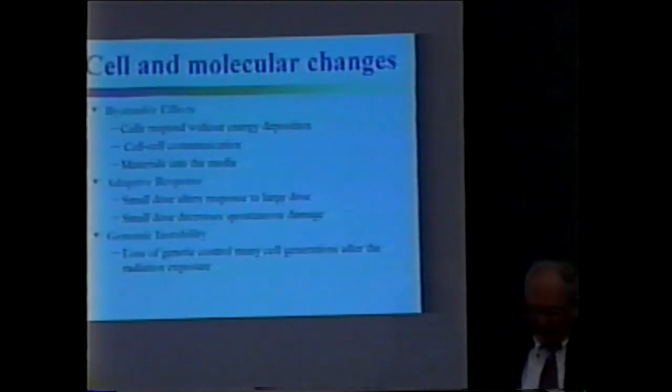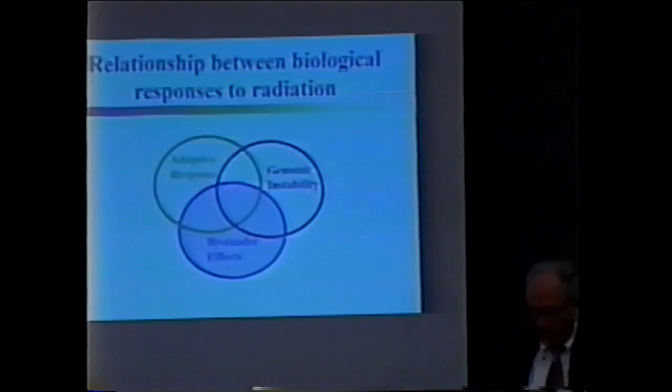The next one is adaptive response. Large doses and small doses can actually decrease spontaneous damage, and genomic instability, so loss of genetic control, when it generates adaptive radiation. So I'm going to go through these three phenomena just really quickly with you. They're all interrelated phenomena: adaptive response, genomic instability, and bystander effect.